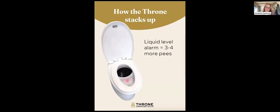And then finally, if you do overflow the liquids jug, because I don't know, the light's malfunctioning or the battery dies or you just lost track of how many times you peed after the light came on, you've got about 3 to 4 pees after that light comes on. If that does happen, we've built the base to this toilet so that it can catch 96 ounces of liquid before reaching the level of the mounting holes. So there's a backup to the backup, because it is so frequent that people overflow their liquids.